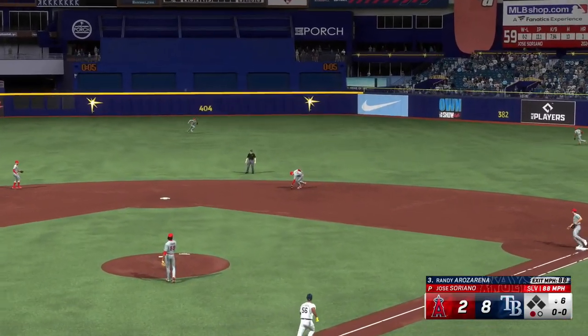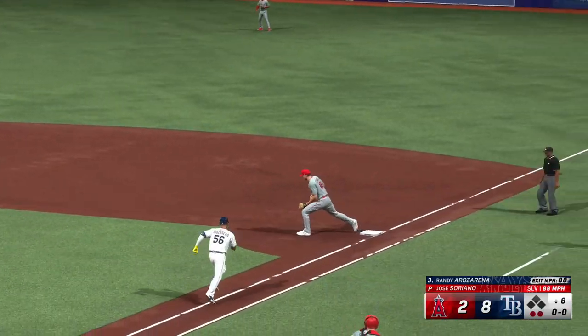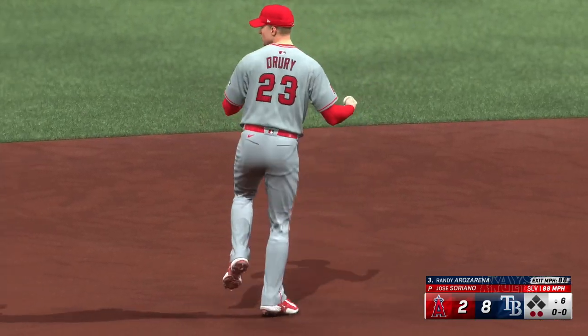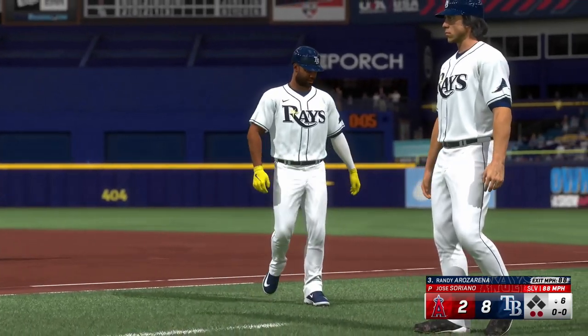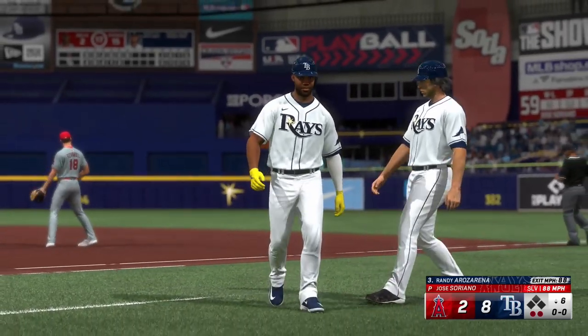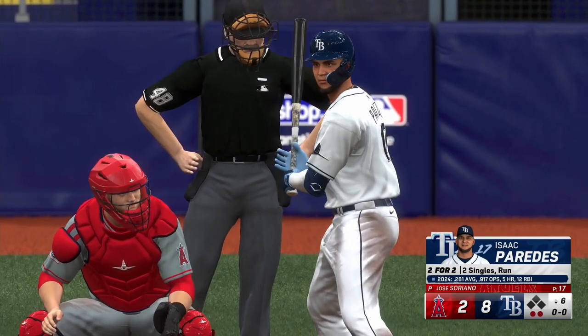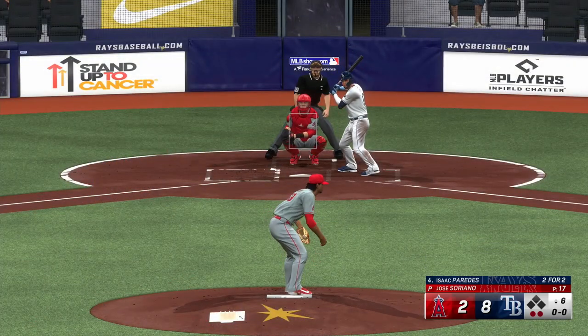On the ground, right side, Drury gets it to first. They get the out on Arozarena. The batter, the third baseman. Two outs, bases empty. Next to bat will be the Rays four hitter, Isaac Paredes.